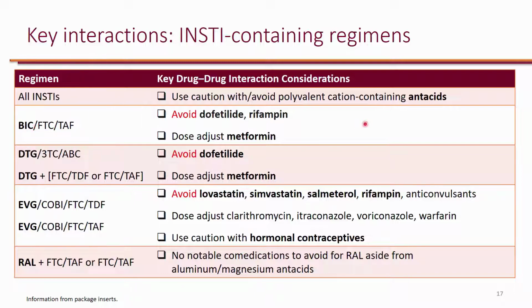Bictegravir is also contraindicated with rifampin because rifampin is a strong inducer of CYP3A4 and bictegravir is a substrate, so rifampin should be avoided. With elvitegravir, it's recommended to avoid anything that's a substrate of CYP3A4, like these statins, which are substrates of CYP3A4, and because cobicistat is a strong inhibitor, it's contraindicated to use these two. It is okay to use atorvastatin. The same goes with salmeterol. And then rifampin, of course, is a strong inducer of CYP3A4.